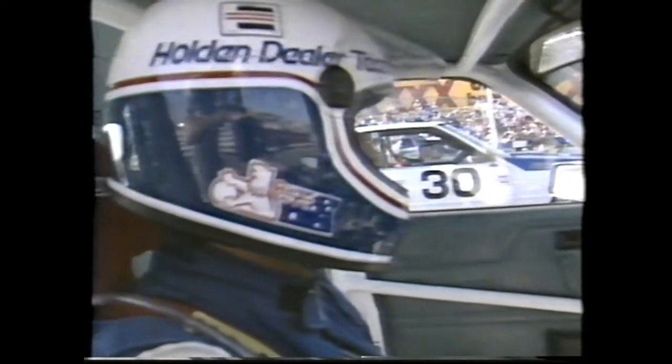There's George Fury in car number 30. His turbo, whilst will be... Peter Brock setting a cracking pace out in front of the 6th round of the Touring Car Championship.